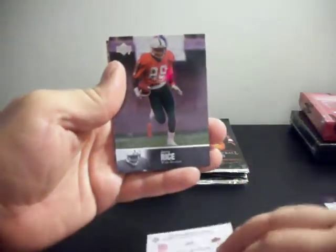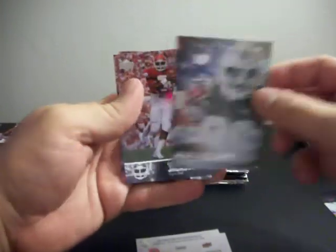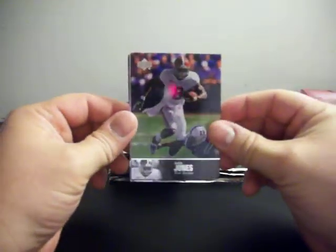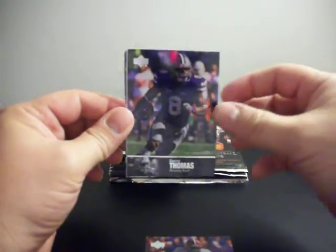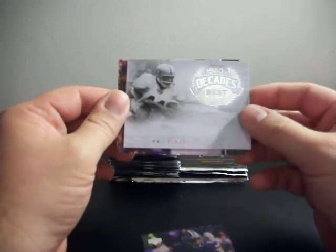Alright, Kellen Winslow, Jerry Rice. Got an NCAA All-Americans for Chris Spielman. Keith Jackson, and Drew Brees. Hoping for some kind of a Legends auto. That'd be pretty sweet. Dan Marino, Steve Young, even Aaron Rodgers. Something like that would be real sweet. Alright, got a Julio Jones, Falcons, Daniel Thomas, Dolphins. We've got a Floyd Little, 1960 Decades Best. Got a Jim McMahon, and Herman Moore.